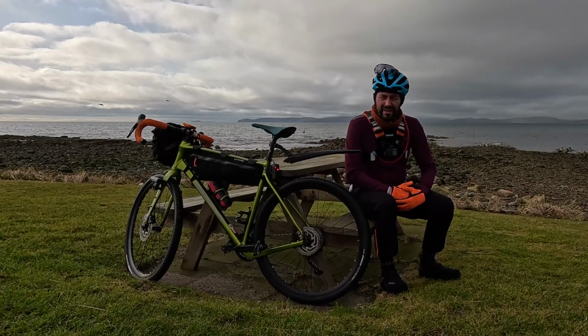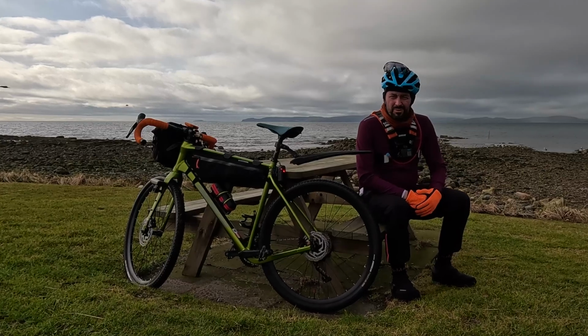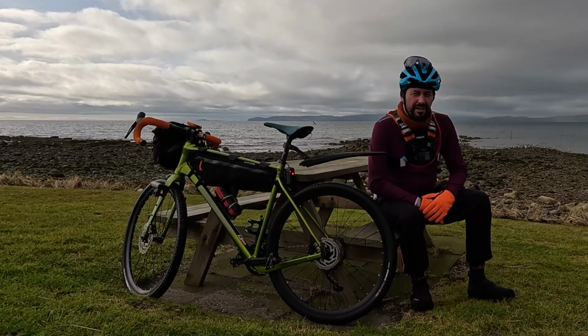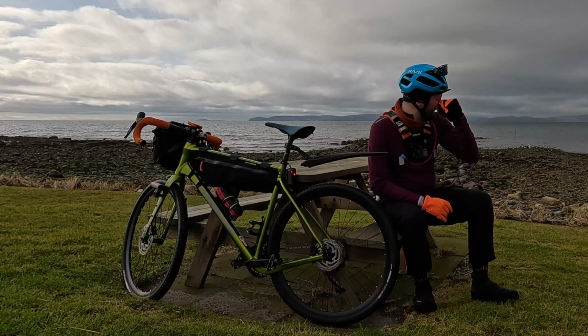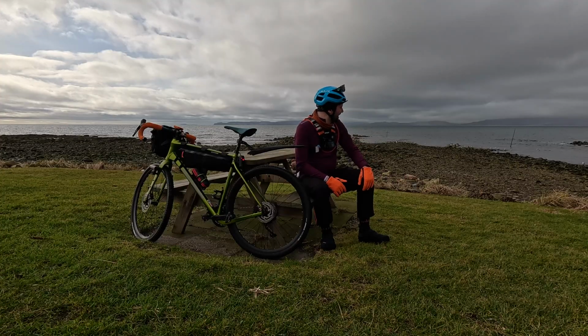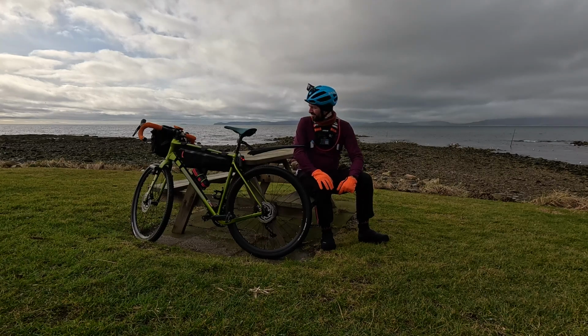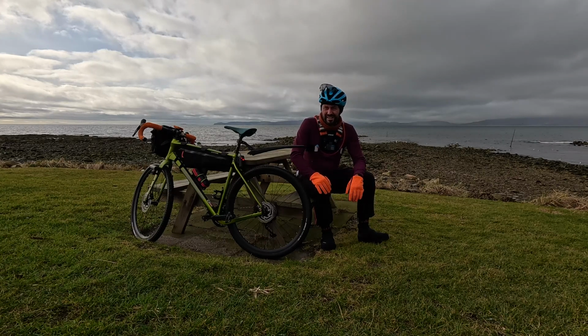Not to say that I wasn't quick getting down here. Google Maps said it was going to take about 1 hour and 10 minutes on the bike, but it only took me 50 minutes. So I've shaved 20 minutes off my journey already. But it is a lovely little village, this Blackwater Foot. And I'm pretty sure in the summer months it's very busy.